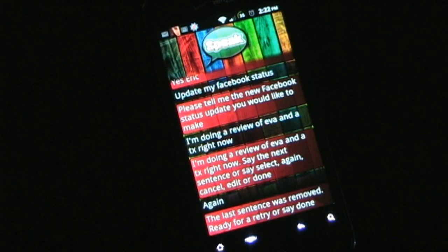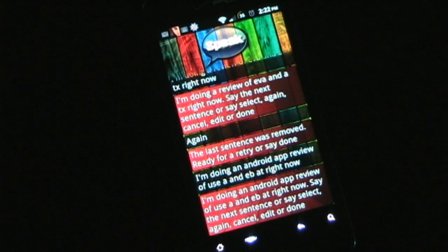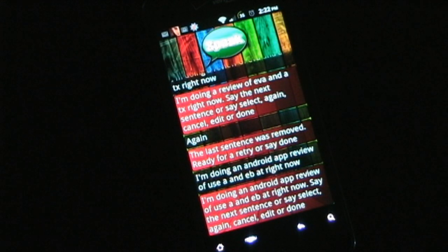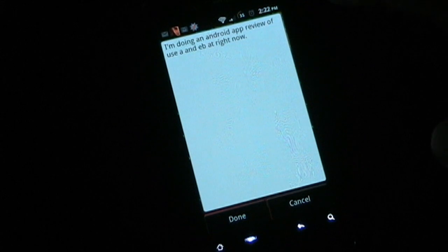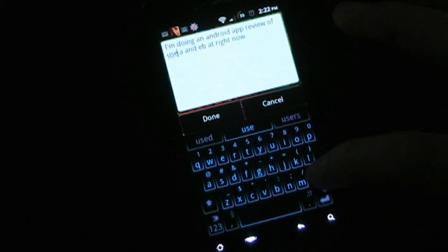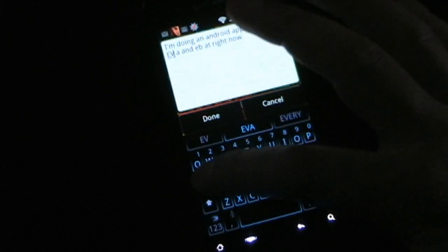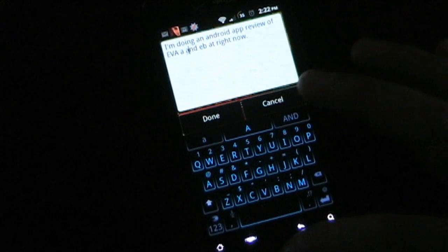I'm doing an Android app review of EVA and AVX right now. Say the next sentence or say select, again, cancel, edit or done. Edit. Please make your changes and press done. So, if you're having a hard time getting the Google Speech to Text to understand you, then you can come in here and edit.